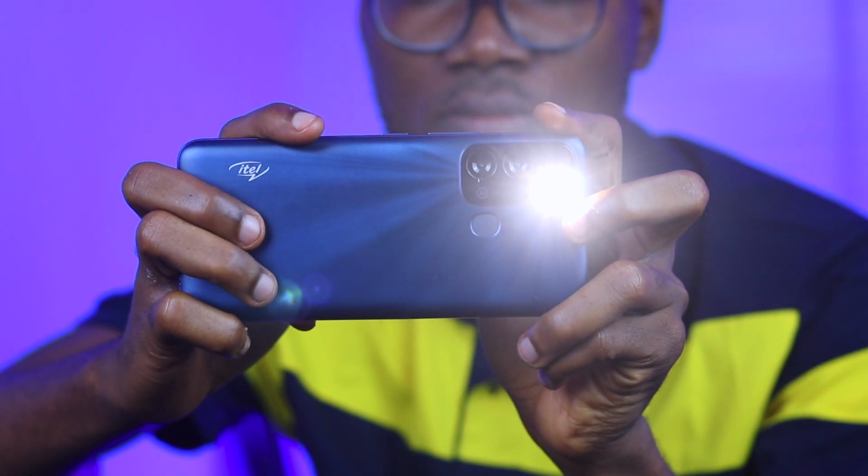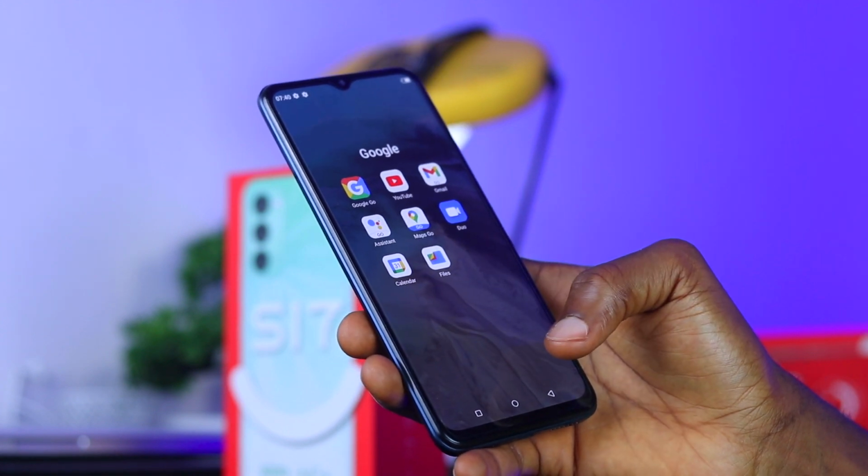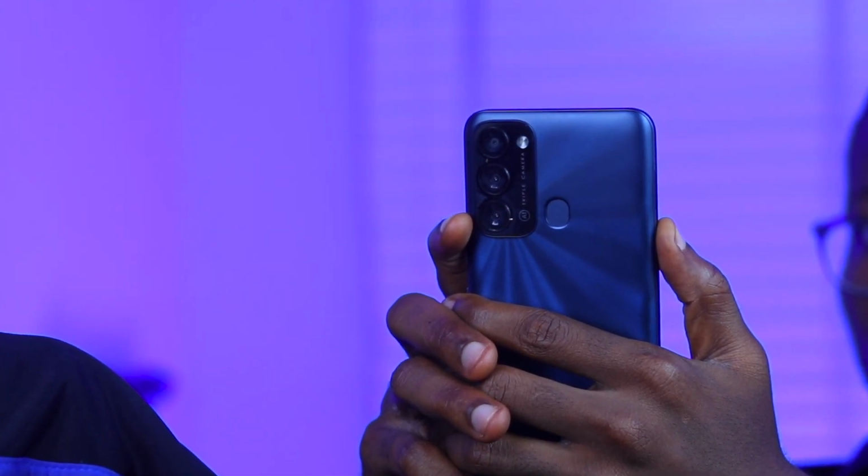To make this device a whole lot better and friendlier, I would advise you to use only Google Go apps if they are available. Go apps are essential to optimize the performance of entry-level phones such as this Itel S17 by not demanding so much processor power or memory space.